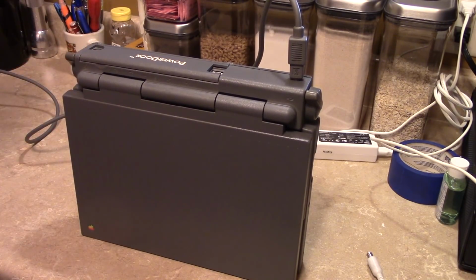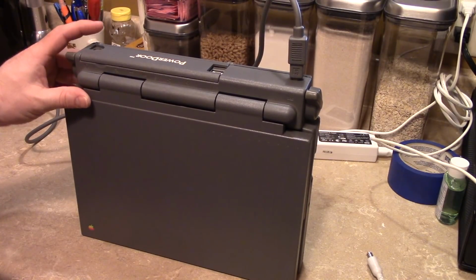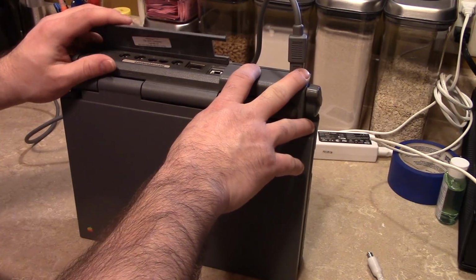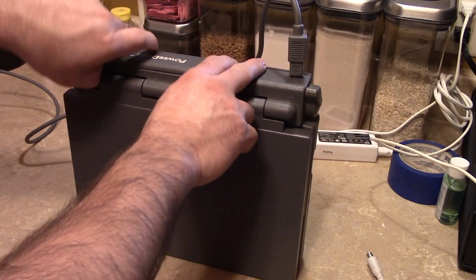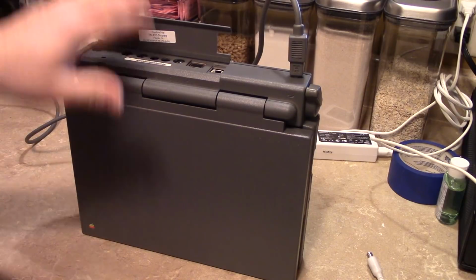People would just rip the doors off because to get to the power switch, you would have to open the door, reach back there, press the switch, and then close the door. Otherwise, the door would break off. To plug in a modem, you would have to open the door, plug in your modem, and hopefully the door doesn't break off.